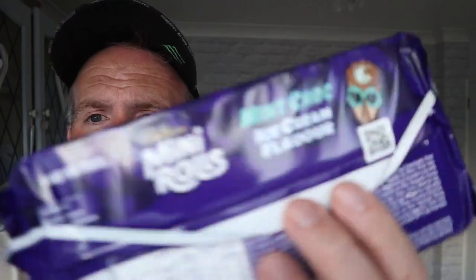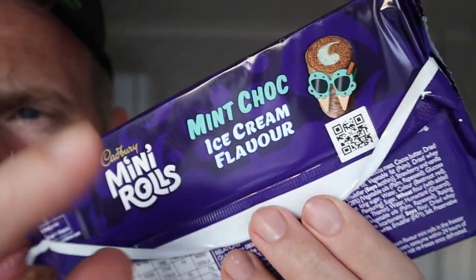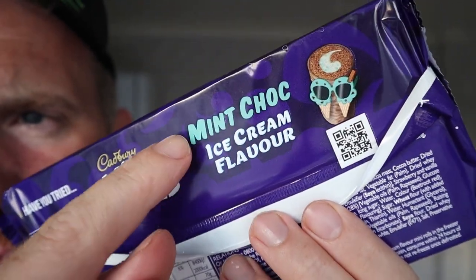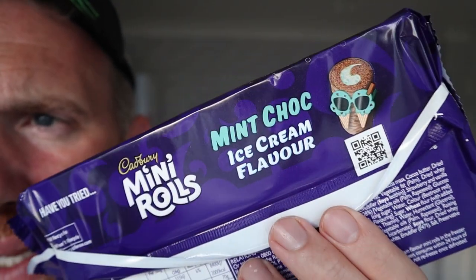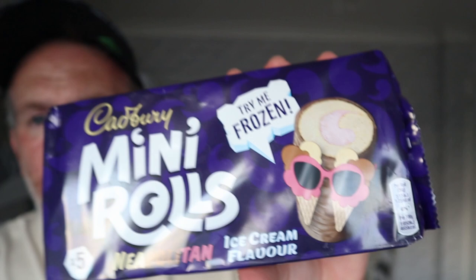So what Cadbury are saying is you can take this little mini roll that I'm going to get out now. Oh, before we go on, I saw this as well. Got these in Farm Foods and I saw this flavour as well. Mint choc chip flavoured ice cream mini roll as well. But I wanted the Neapolitan, which is there. But what Cadbury's are saying, you can put these in the freezer and the middle bit's going to turn into a sort of ice cream.